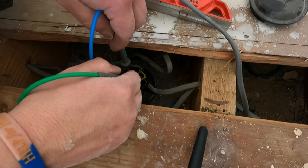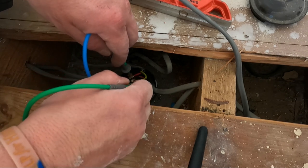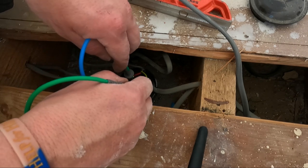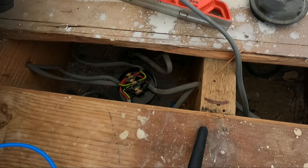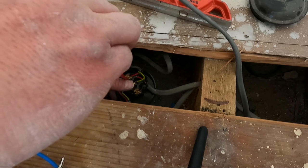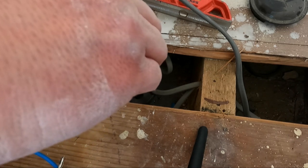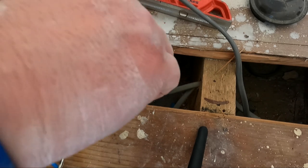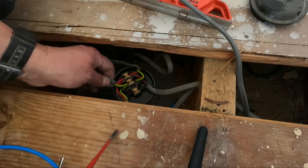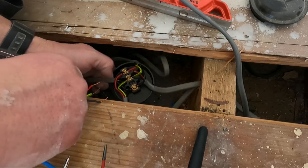Just going to test, make sure it's dead. No voltage. No voltage. No voltage. It's good for me. What I'll probably do is change this junction box out anyway, because it might be having too much resistance or what, but it's not maintenance free. But I don't know if even maintenance free was a thing back then. Well, I doubt it.